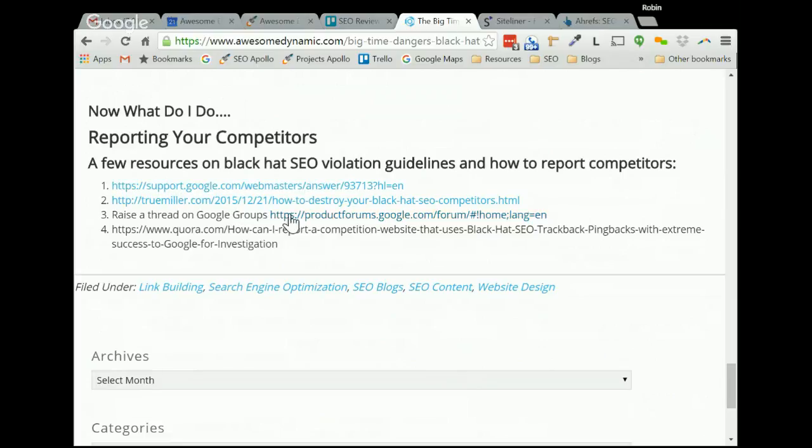You can go to Google Groups and put a thread here, and that'll raise the attention to the actual Google teams. And then here's a great article as well that shows how you can get rid of your competition that's using the black hat techniques and really put a red flag on their website.